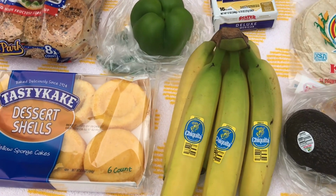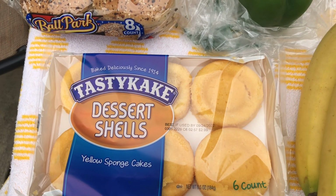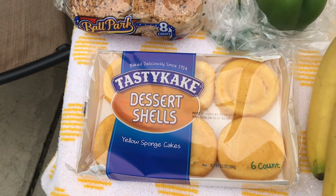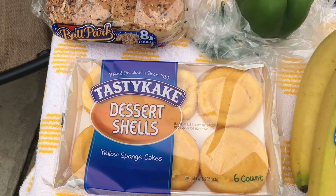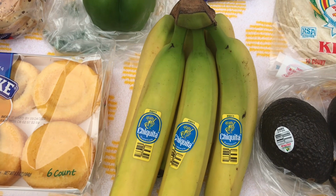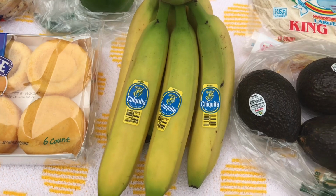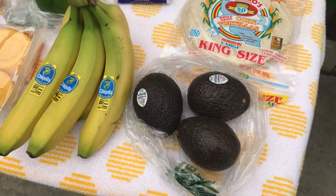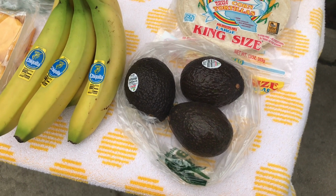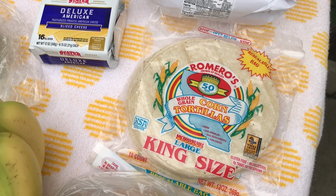I bought 6 of these yellow sponge cakes for strawberry shortcake, and I'm going to make dessert for 3 different days. So that turned out pretty good too. I bought bananas. I don't buy too many at one time because they go bad so quick, so there's only 6 here, 3 a piece, and that should make it through the week. And I bought 3 avocados because that'll make me at least 3 sandwiches easy. And I got a dozen tortillas, and that will make enough for tacos and tostados.